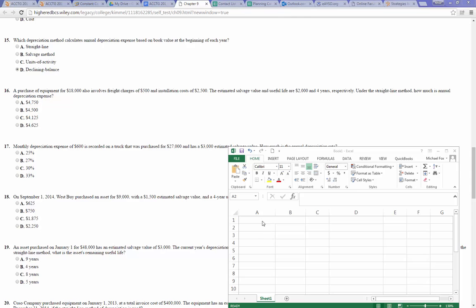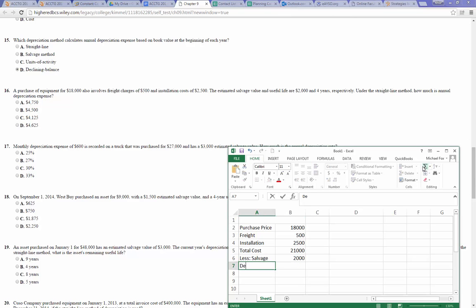All right, so again, we have the purchase price, $18,000, and freight was $500, and installation $2,500. Total cost is $21,000. If we take the total cost less the salvage value, salvage is $2,000. That gives us our depreciable amount, or depreciable cost, or you'll hear lots of different terms, the amount that we're going to depreciate, or depreciable basis.